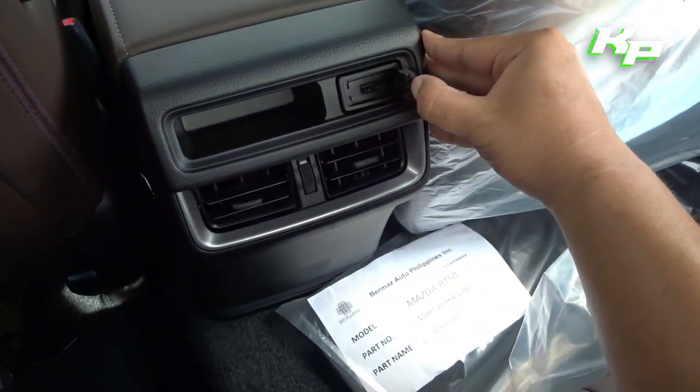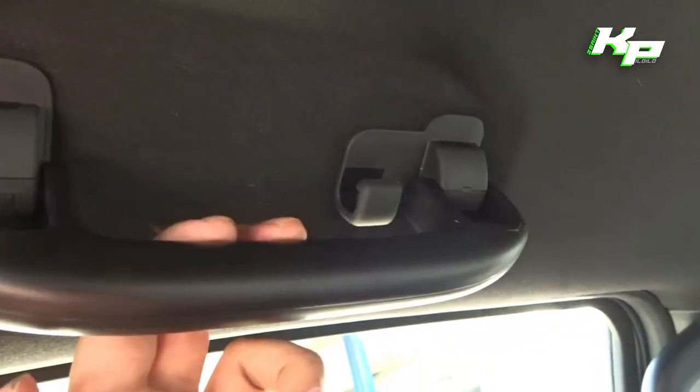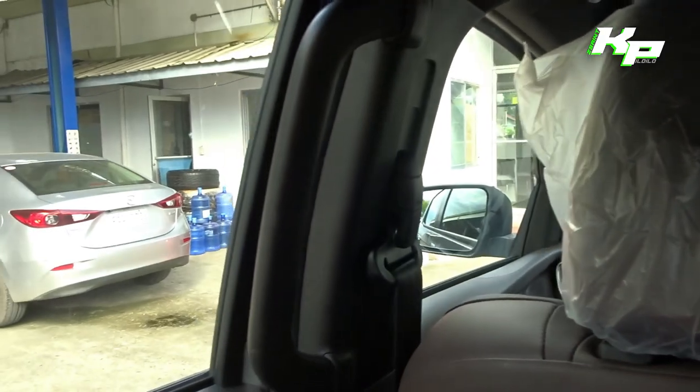In the middle, there are 2 air vents together with a USB charging port and a little cubby. On both sides for the rear, located at the ceiling, are your grip handles with hooks, and in the middle on top is your cabin light that is flanked with 2 speakers. Let's not forget, it has a center armrest with 2 cup holders, and located on both B pillars are your grip handles to make life easier for short adults.